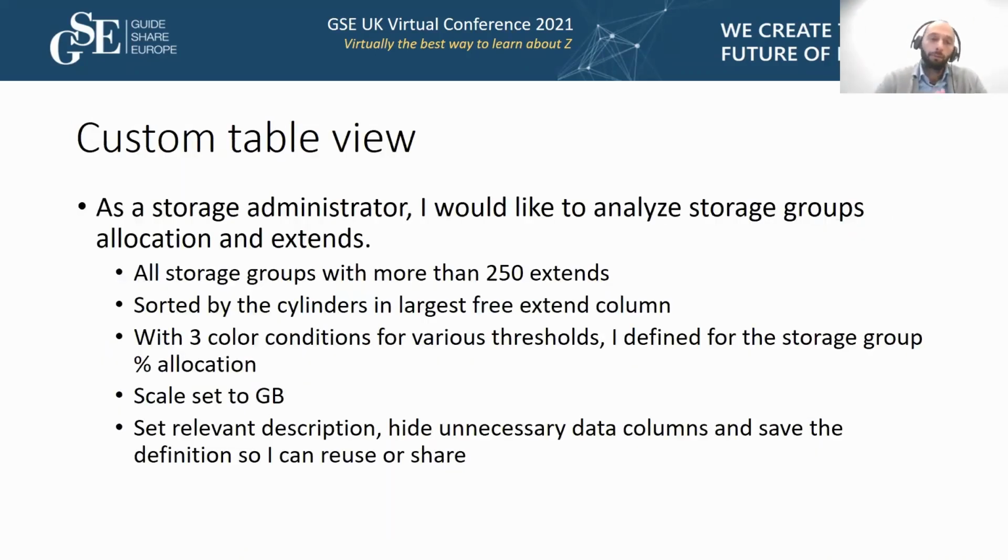Right, so custom table view. Custom table view and user views are somewhat synonyms. So this presentation goes with use cases, and for this table view example, say that storage administrators would like to analyze the storage groups allocation and extents. So what should the view contain? I'd like to see all the storage groups with more than 250 extents. I'd like to have them sorted by the cylinders in the largest free extent column. I would like 3-color conditioning applied for the various thresholds that I define.